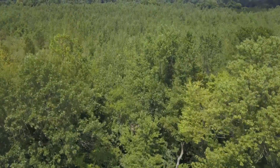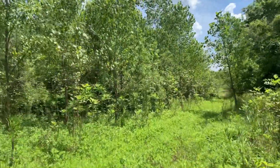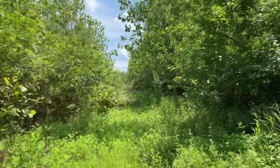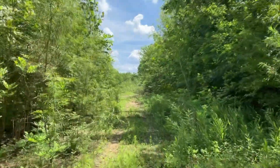As part of the WRP program, you're allowed up to 5% of the total acreage to be put into food plots and trails. There are some existing trails and food plots established on the northern property. The southern property is basically a blank slate. You're going to be able to put that acreage anywhere you deem necessary.